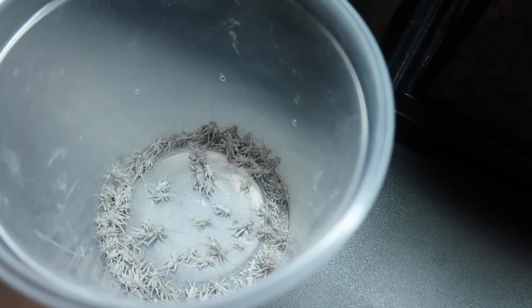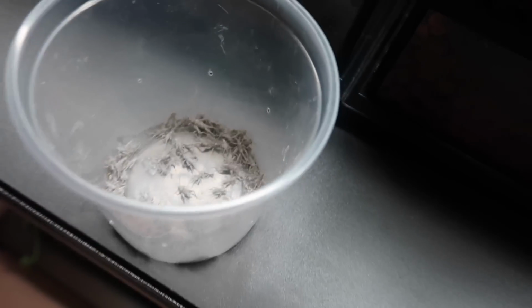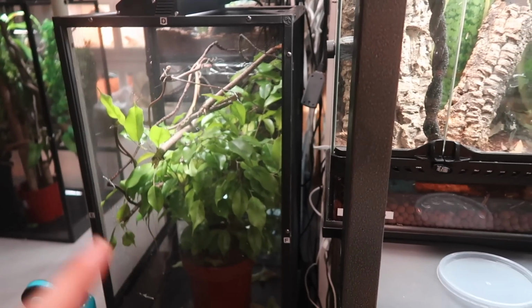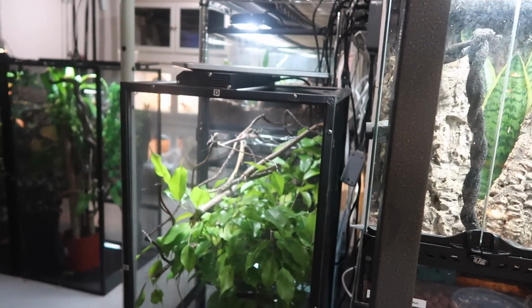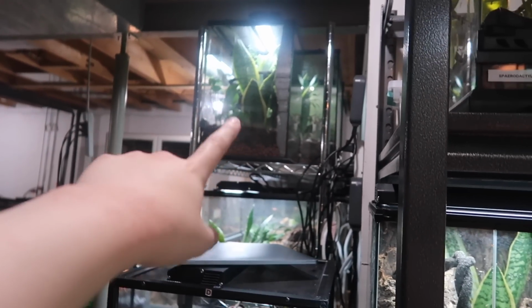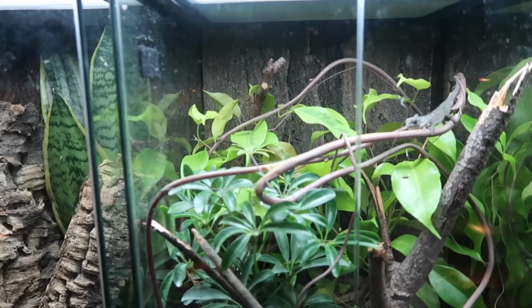It's probably hard to get a good size idea from the camera, but I'm going to be feeding these to my Bradypodion. I'm going to give some to my Montium. He did just get a silkworm, I keep saying hornworm, but I'm going to give him a couple crickets too because he's still growing. And I'm going to give some to my Urodactylodes, and then I'll also be giving some to my Thecadactylus, which are over there. But anyways, we're going to start with the Bradypodion.